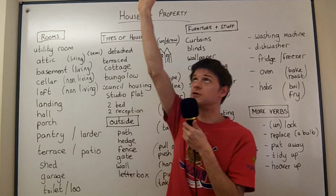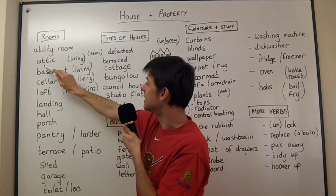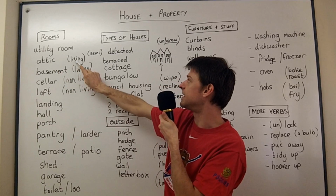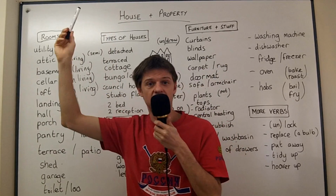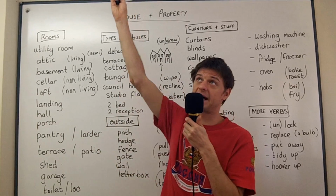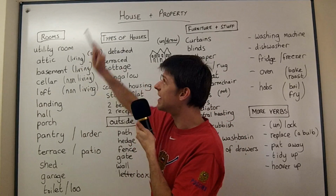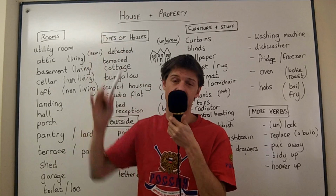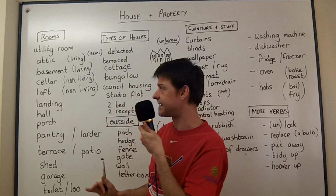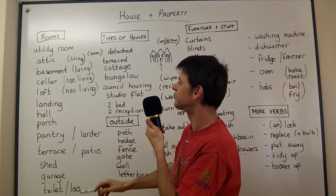Okay, let's look at these 4 rooms now. Attic and loft are at the top of the house. We have a loft up above there. And the only difference between attic and loft is that attic is living. It's usually got windows. A loft doesn't have windows. It's usually just a place for storing things, and perhaps it will have a water tank like my one does. So that's the difference. I have a loft. I don't have an attic. I couldn't put a bed up there and live there, but an attic will often have windows and a bed.